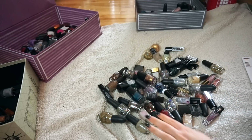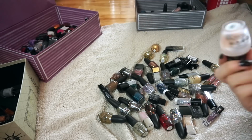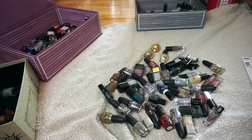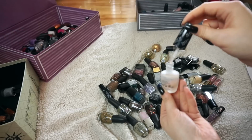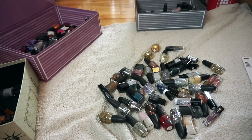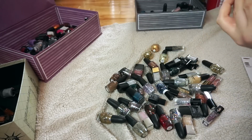The smoothing coat, yes. There is my matte top coat, but it's practically garbage. I love it a lot, but I don't think there's any saving this though. There's nothing coming out. So I'm going to have to get a new matte top coat. But for now, I'll get rid of that one.